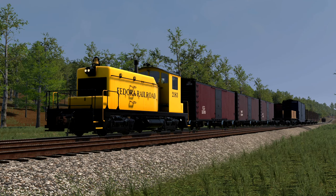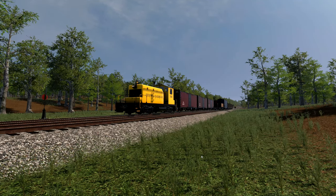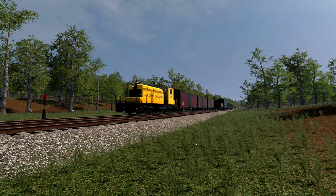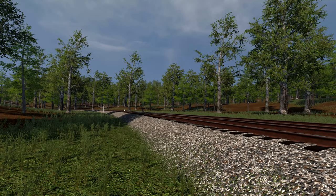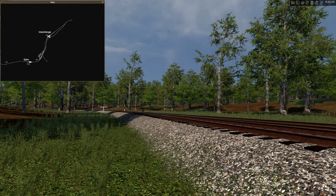As you can see, we've got some new motive power. We've got a little SW1, and that's going to be kind of our Sylva to East Whittier power, I think. And then it'll do some switching down here at Sylva. So we've got some cars here. I've already sent the coal train off. In fact, I think it's already up at Robinson Gap.